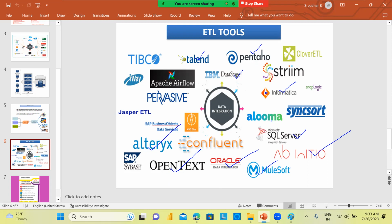A lot of bikes are available. What can we do with a bike? We can only travel from one place to another. Even if it is a Harley Davidson bike, driving is mandatory. Even if I purchase a BMW bike, it can't fly in the air. A road is a must. Right or wrong? Activa is also a bike.